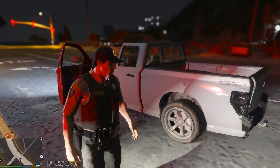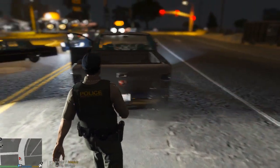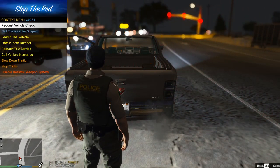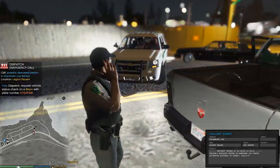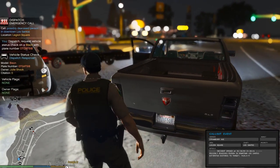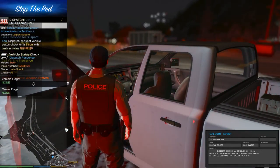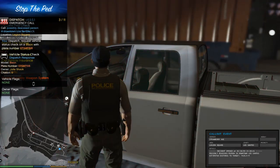Love the new EUP outfits, they look great. I like the hats are reflective, that's pretty cool. We've got a 415 in Pillbox Hill. Target vehicle license plate 07 George X-ray Frank 518. Target is 10-4.